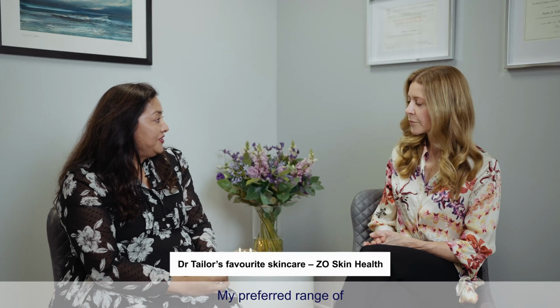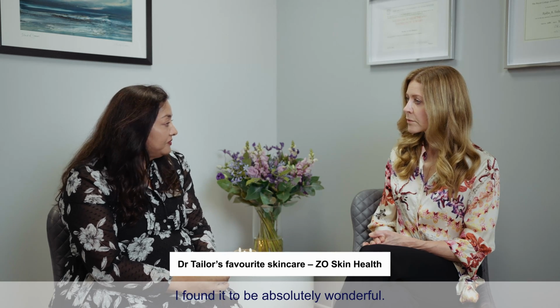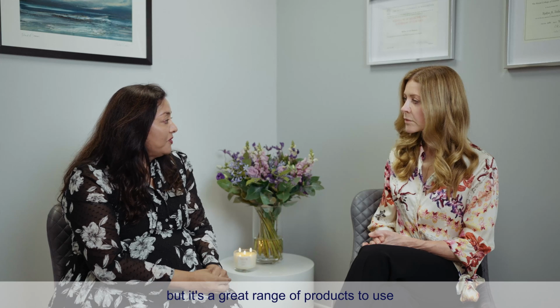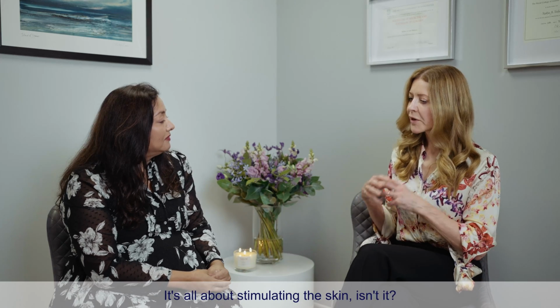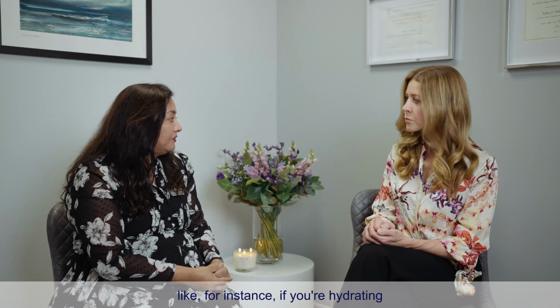So what's your preferred range of skincare here? My preferred range of skincare is Zo Skin Health. I found it to be absolutely wonderful. Not only is it great at treating different skin issues, but it's a great range of products to use to maintain skin health. It's all about stimulating the skin, isn't it? You must stimulate the skin to get it working properly. His products have active ingredients in the right amounts, but he says that if you actually do the job of the skin, like for instance, if you're hydrating your skin artificially, you're actually making the skin more lazy.